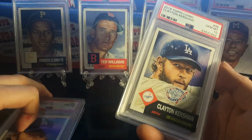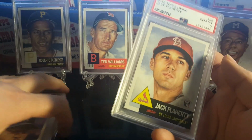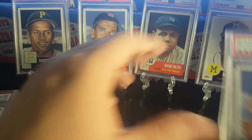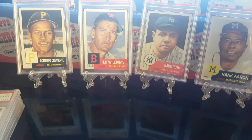Keep it coming, Kershaw. Let's go. Keep it coming. Let's finish strong. Jack Flaherty, 10. Rookie Ted Williams, 10. Good, because I would have had 2 or 3 9 Ted Williams, so it's good to get a few more 10s.